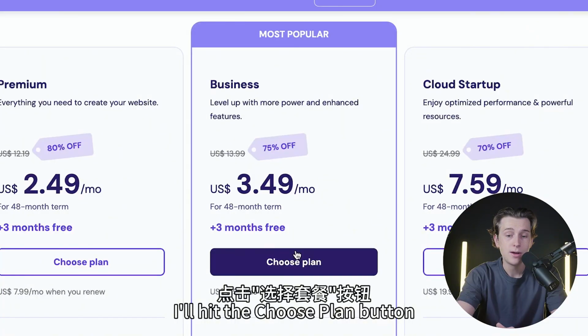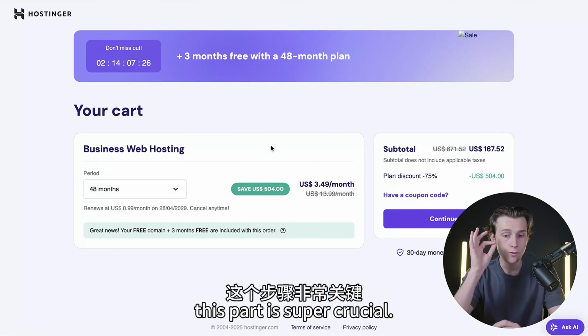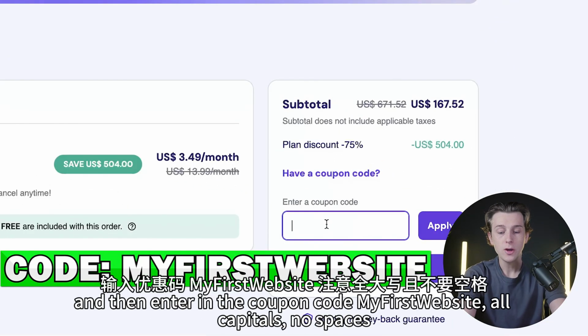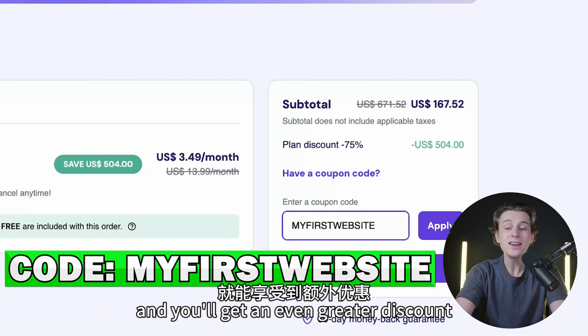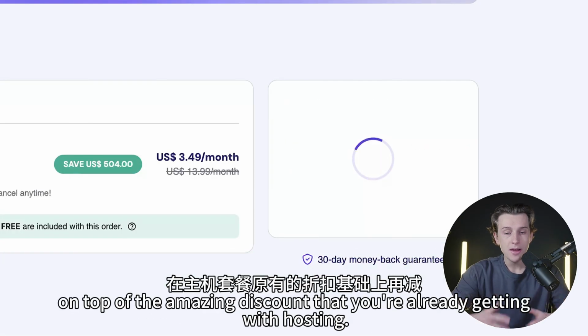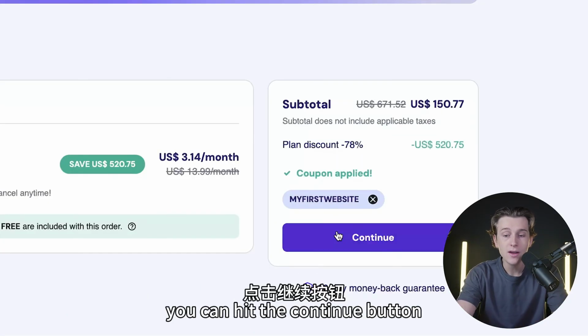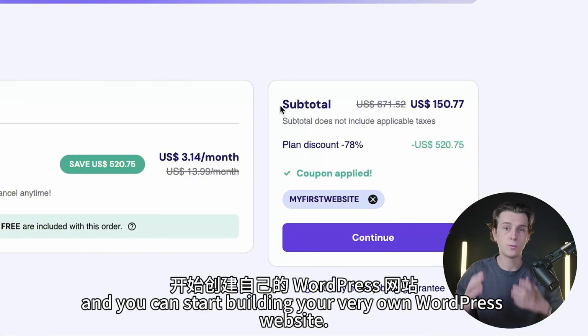I'll hit the Choose Plan button, which will then take me over to their checkout page. Once I'm on their checkout page, this part is super crucial. You'll want to click on the Have a Coupon Code button, and then enter in the coupon code MYFIRSTWEBSITE, all capitals, no spaces, and you'll get an even greater discount on top of the amazing discount that you're already getting with Hostinger. Once you have all this inputted, you can hit the Continue button, and you'll be taken inside of Hostinger, and you can start building your very own WordPress website.